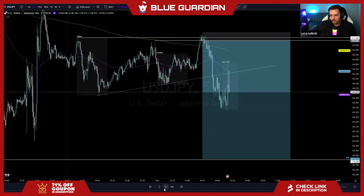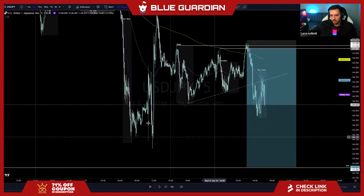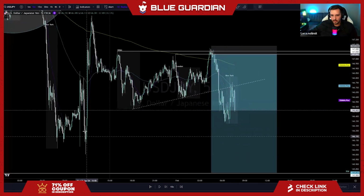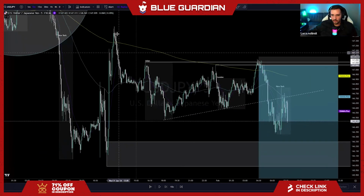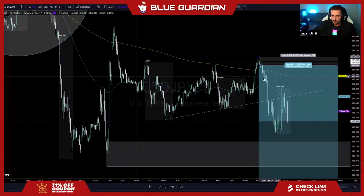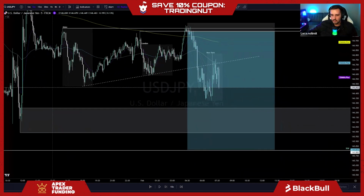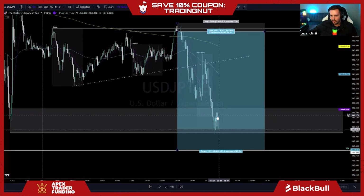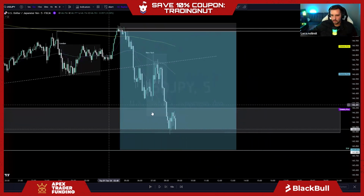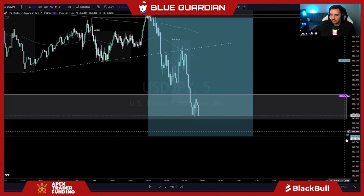The first place I actually closed partials was at this demand right here. The reason I had this demand was because this demand led to this little impulse. We could consolidate, then come back down and tap, then go back up. Once we came down and tapped here, you'll see that we ended up pulling up a little bit. So right when we got the 5-minute break above, I closed partials right there. And then my main zone that I'm aiming for is this H4 level of demand.